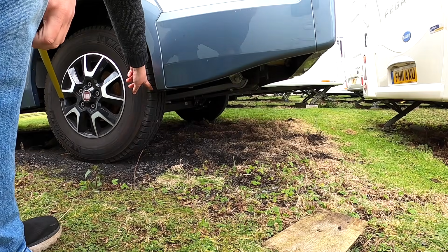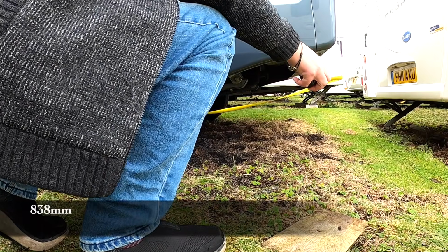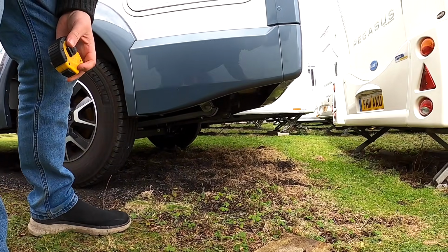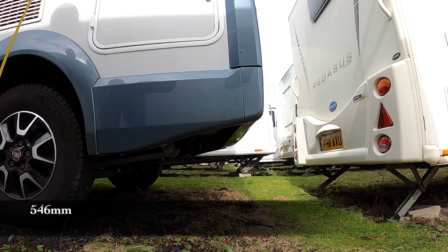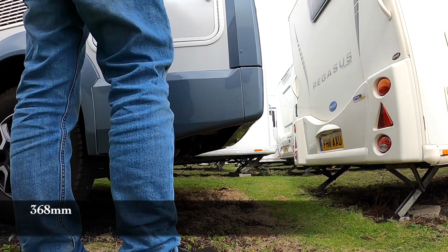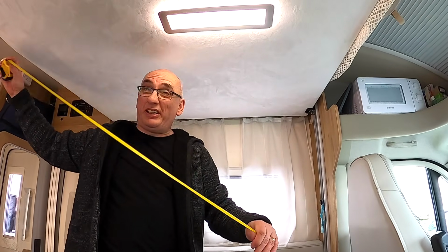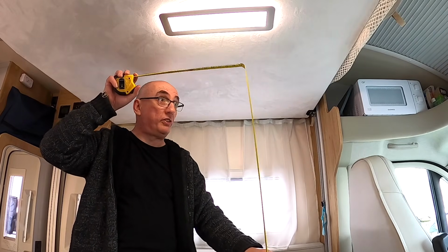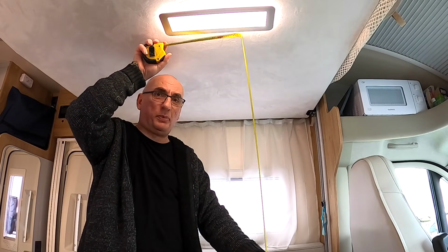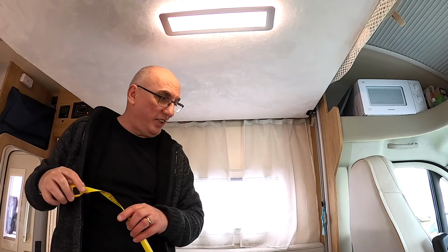Overhang from tyre to rear is approximately 33 inches. Height off the ground, where are you? There you are. 21.5 inches. At its lower point, 14.5 inches. Headroom. And the elevating bed is almost at its maximum height. I say almost because we like to keep a couple of bits on top, which you could argue is what most people would do. 69.5 inches. Everything's got a half in it.